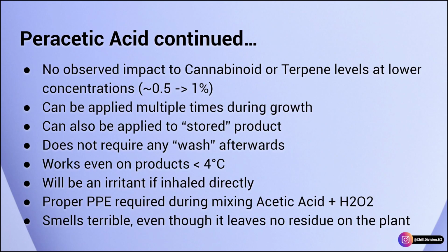You're not limited to just one application. It can also be applied to stored product if you happen to have already harvested it. For example, you've dried, you've cured, you've put some aside, but it's failed on your microbial levels, you could still apply it post-storage. Now, because there's not going to be any residue or anything left, it doesn't require any wash afterwards, which is also fantastic. And unlike certain other sterilization products, this will work even under 4 degrees Celsius, which is pretty cool too.